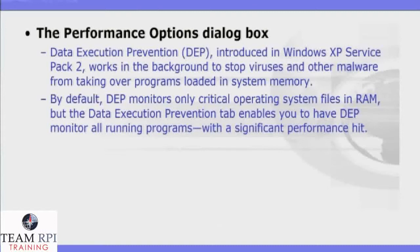Data Execution Prevention was introduced with Windows XP Service Pack 2. It works in the background to stop viruses and other malware from taking over programs loaded into system memory. By default, DEP monitors only critical operating system files and RAM, but the DEP tab enables you to have DEP monitor all running programs. However, be prepared, you will take a significant performance hit if you do this.